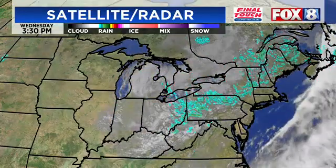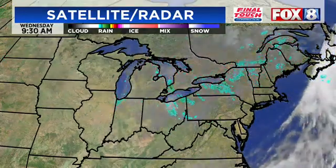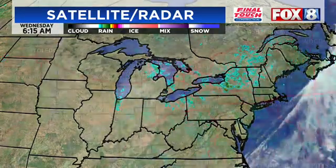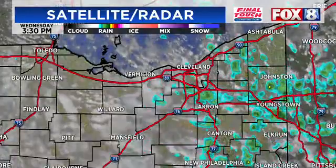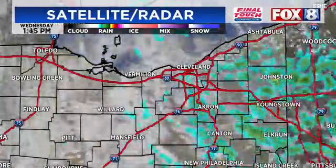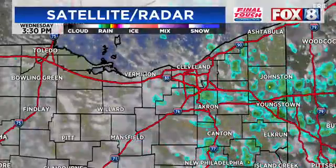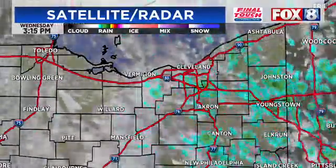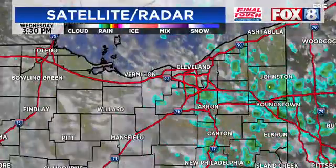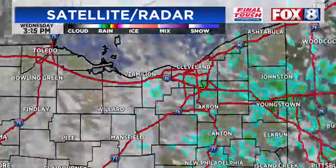But look right along not only the Great Lakes, but up into, it looks like, New England. I couldn't think of that region. New England, seeing some rain showers as well. We just say lake effect because it's lake effect rain today. Give it 3 months, it'll be lake effect snow. But we'll finally get rid of that. We'll shut off the machine there.